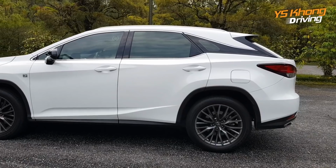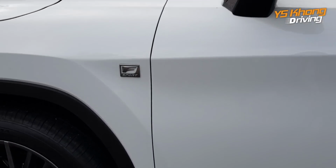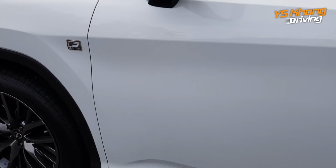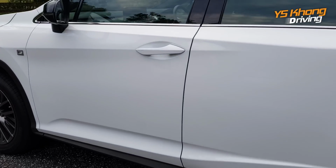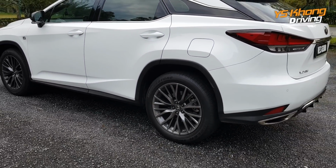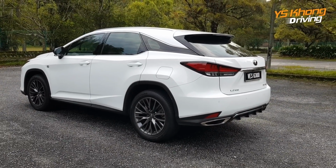Now, as an additional bonus for those who buy this vehicle, which is the F Sport, which is the top of the range for this model, they give you adaptive suspension. So the suspension settings change according to the terrain.